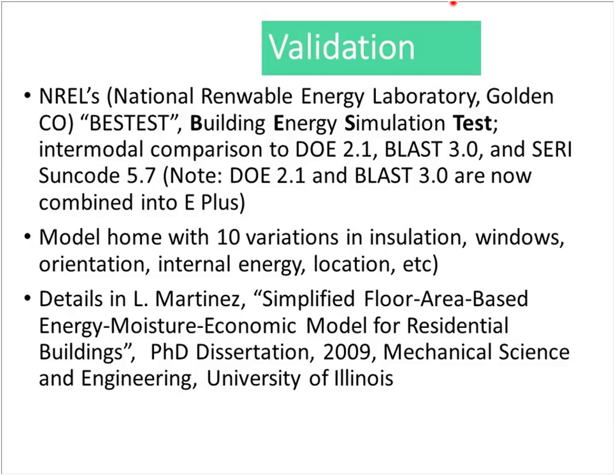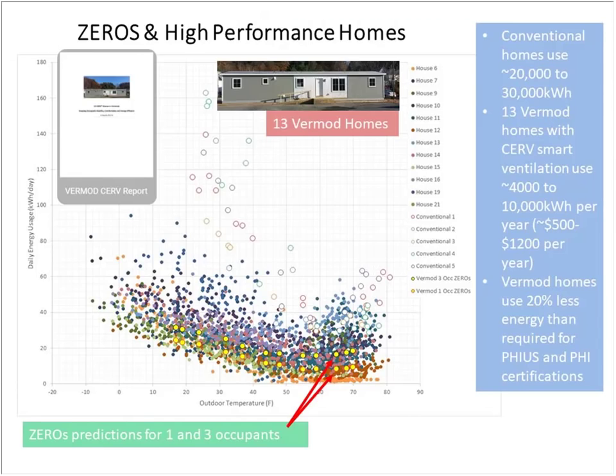But anyway, you'll find more than enough information on the validation, the computational validation of ZEROS, as well as, if you are somebody who's having trouble getting to sleep, something that could help on that end.